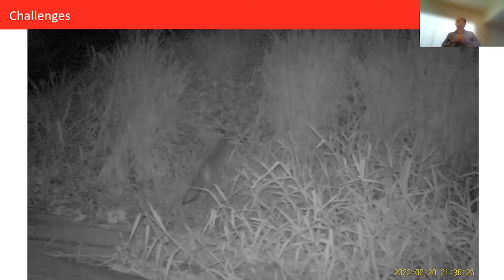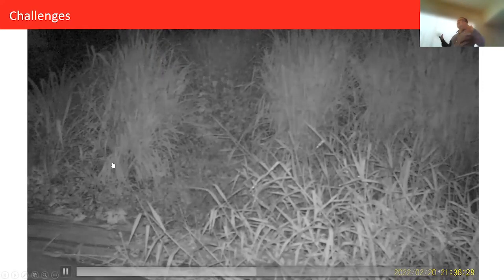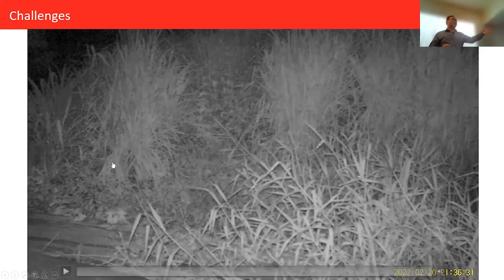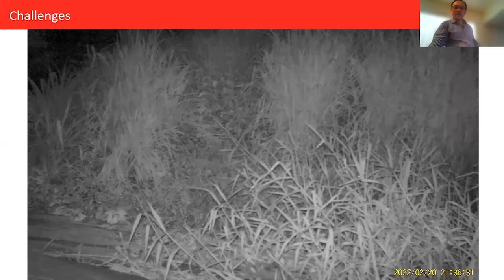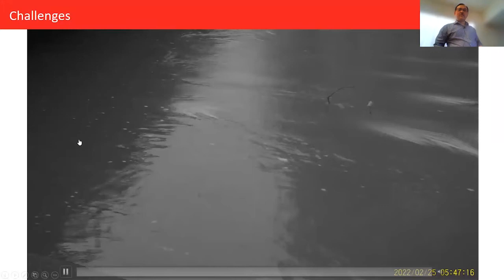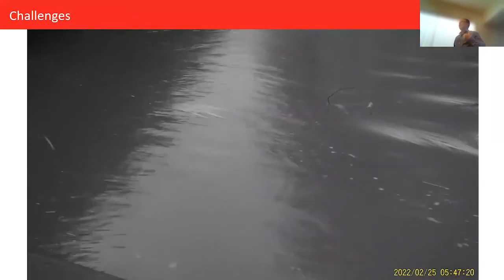There are some challenges in the data collection process. So the first challenge is caused by the natural environment, like for example, the flood, right? So this is one image we captured on the 20th of February this year. Then 5 days later, it becomes this because we had the flood.